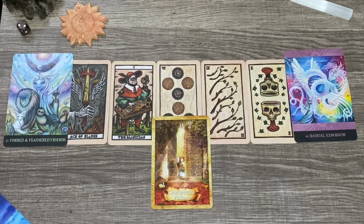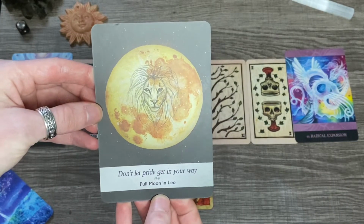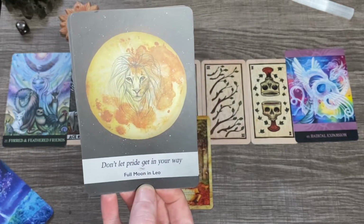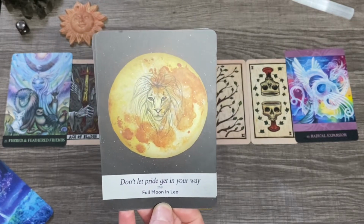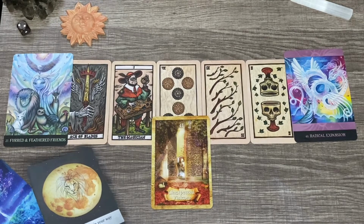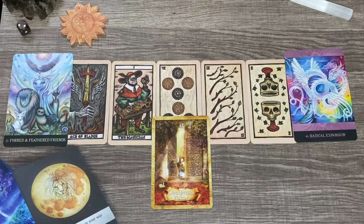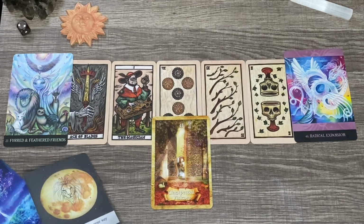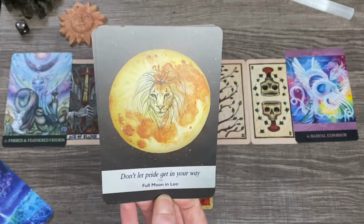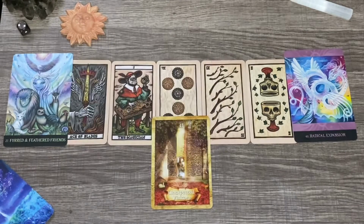So we're going to see here, ooh, Full Moon in Leo. Don't let pride get in your way. Okay, so with this one, I really actually love this card. This is kind of similar to the Ace of Blades, or Ace of Swords, however you want to look at it. You are standing firm in your truth and in yourself, but then also don't be pompous about it. Don't be a jerk. There are people within your life that are trying to help you. Don't close them out.